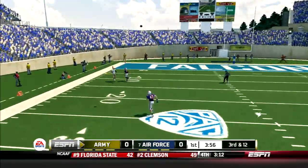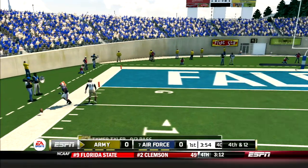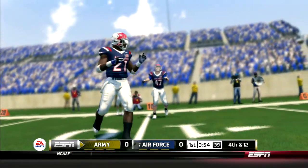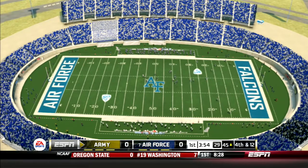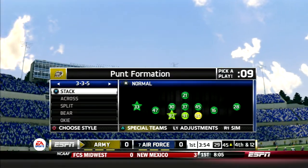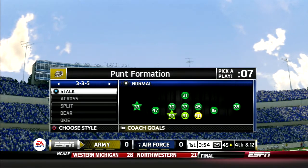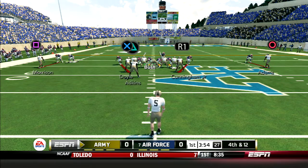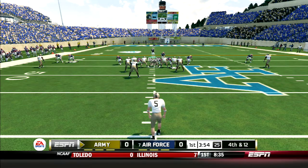Throw it in a hurry. He's going to go for the home run. It's always big when you can get in the way of a pass on third down because you know the offense is bringing it. Fourth down. Morris will be the return man.